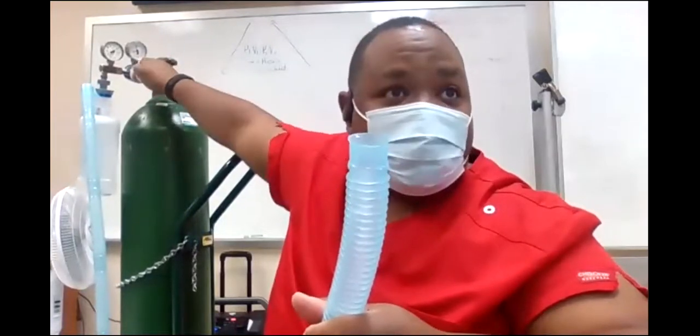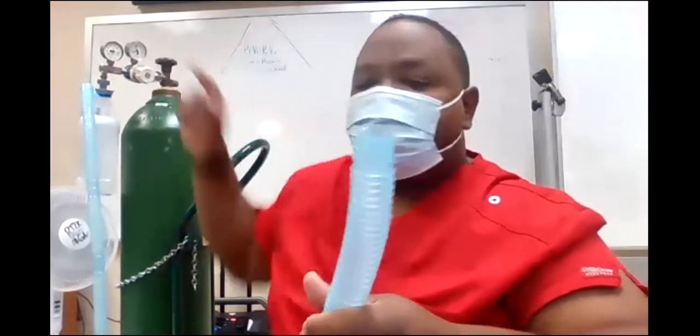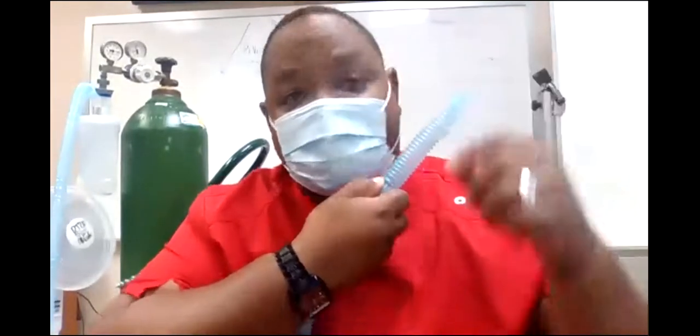non-rebreather mask, and we said that bag should always stay inflated, right? So what if that bag deflates when he takes a breath? What are you supposed to do? Bump up the flow. So if the mist that's coming out of here disappears when he breathes in, you need to increase the flow. You should always see mist. If I breathe in and suck all the mist back this way, that ain't enough flow coming through there, okay?